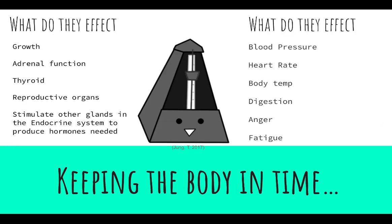In summary, the hormones in the pituitary gland and the hypothalamus affect growth, adrenal function, thyroid, reproductive organs, and stimulate other glands in the endocrine system that need to produce hormones. They control your blood pressure, your heart rate, body temperature, digestion. They have to do with anger and also play a role in fatigue.